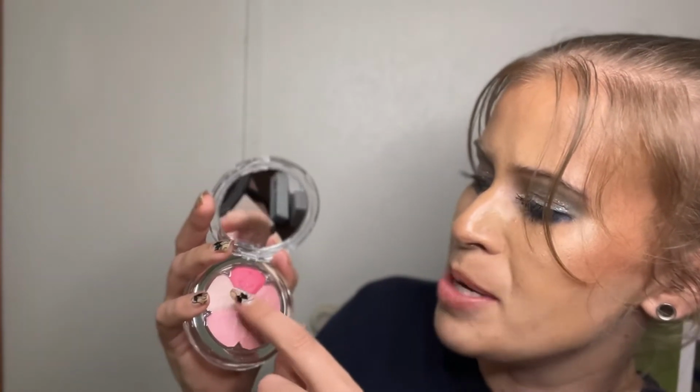Look at this blush. You can use each shade separately or you can mix them together and just have a beautiful pink. She has like 15 of these different colored blush compacts and I just drool over every single one. They are so beautiful. This one that I have has all different shades of pink, kind of a light baby pink all the way to a mid-tone pink, and it has a little bit of shimmer to it.